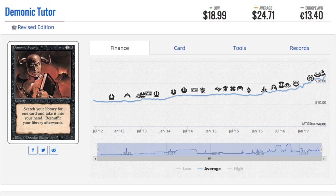I believe this is more expensive than the Demonic Liliana, but at one time, Demonic Liliana was $20, and this was like $8 or something. But Demonic Tutor with the Liliana artwork has been reprinted in an anthology set, which also has Ancestral Visions. So lots of value in that particular set.